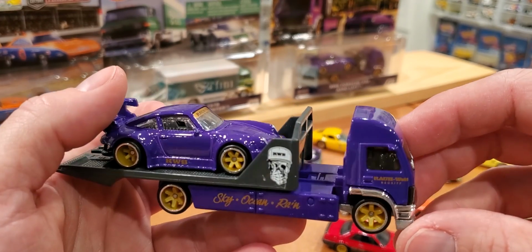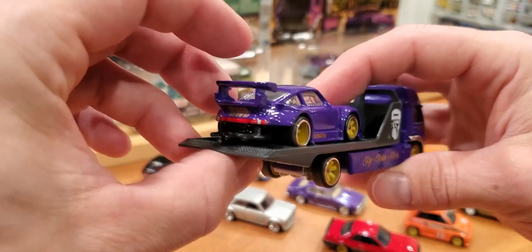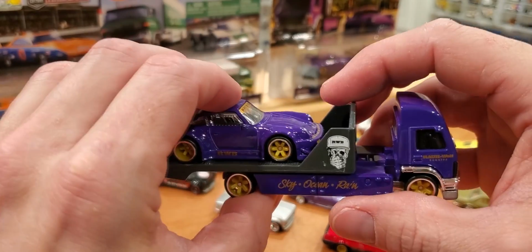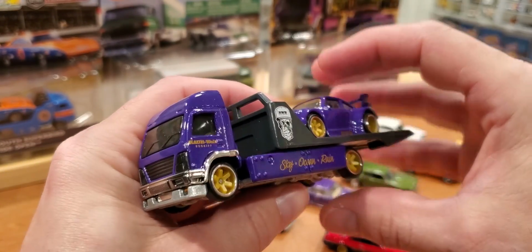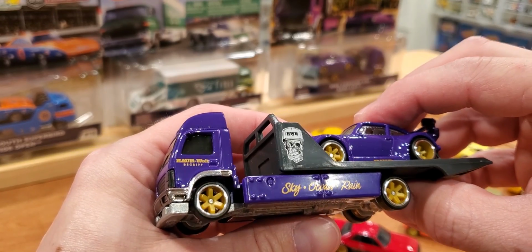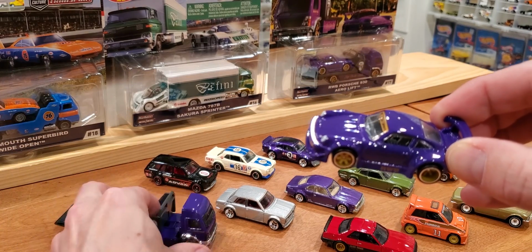Cool truck. Look at that. Very cool. I'm going to put the truck down here in just a moment so we can look at the car a little better. I haven't actually opened up one of these new castings of this Porsche, or fairly new casting, I should say. And let's just look at the front. Nice details. Sky, ocean, rain, it says on the side. Really cool car. All right, putting the truck down for just a moment.